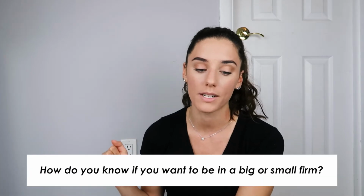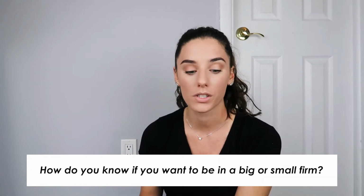So every year, career fair and reputation, we just have really strong connections with the outside interior design world, which is so important because obviously when you're going to college, you want those connections and you want to graduate with a job. How do you know that you want to be in a big or small firm?